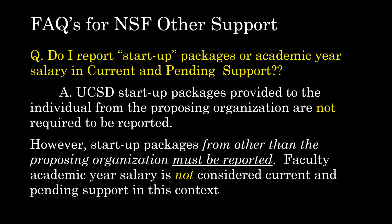Here is a great example of a caveat that we really need to emphasize and take into consideration. Startup packages from other than the proposing organization, those must be reported. And again, the idea here is we're really trying to capture these instances of foreign collaborations. So if there's a startup package for your faculty member anywhere else besides the current organization, right now we're all UCSD, anywhere else outside of that, yes, we need to report that.